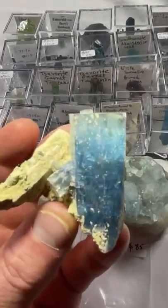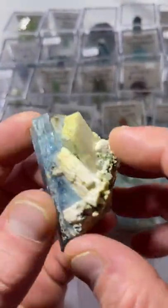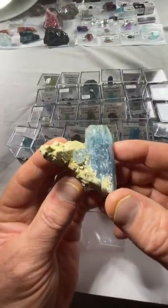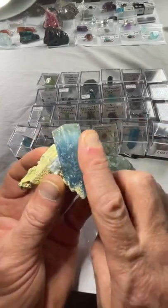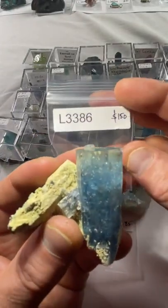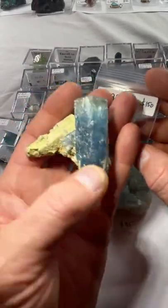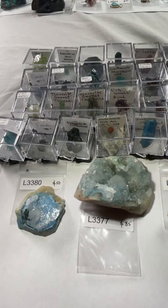Here's an aquamarine on matrix with feldspar. This is from Erongo, Namibia. I think this was last year, 2021. Really nice aesthetic cluster with good balance, and good size and color and termination and beautifulness. This one is $150. Man, look at this, beautiful. That's a good deal for a nice aquamarine on matrix. Very good. Okay, what's next?